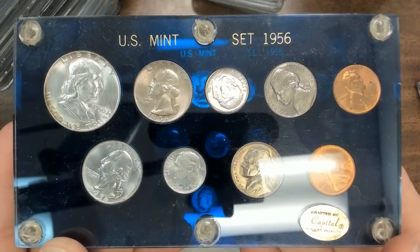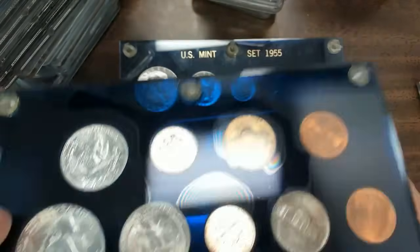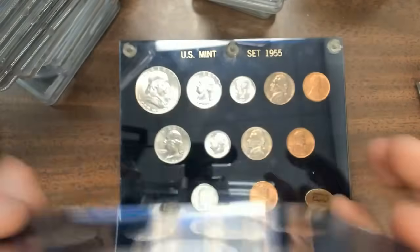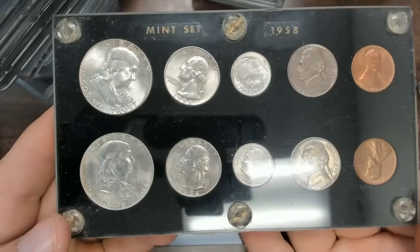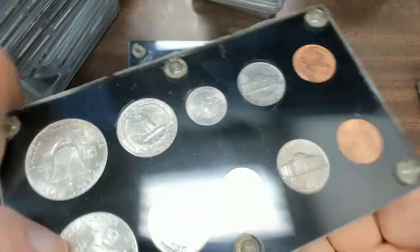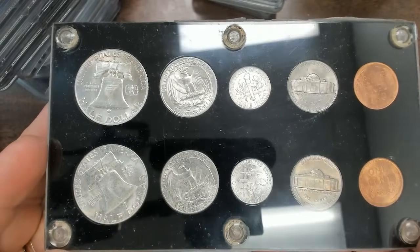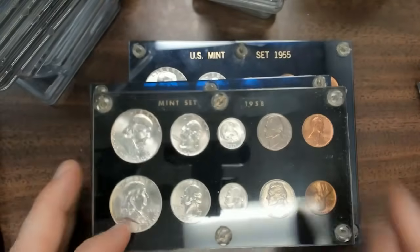They're coins that were pulled out of mint sets and put in these holders, and they do make good displays. I mean, the Franklin halves in uncirculated condition, and when you see them all together in the sets, it's amazing. The U.S. Mint issued these, and they're 90% silver except for the nickel and the cent. I just wish they would go back to that. It'd be nice if they made some more than 90%.